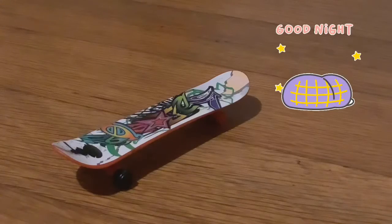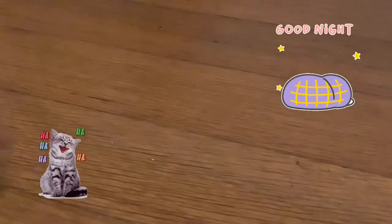Okay, guys, so here's the little toy that we got in the countdown calendar. It can flip like that. You can go boop, boop. Let's do that video in slow-mo.